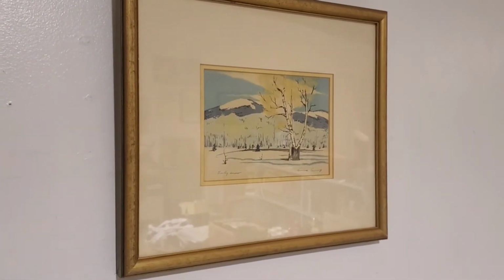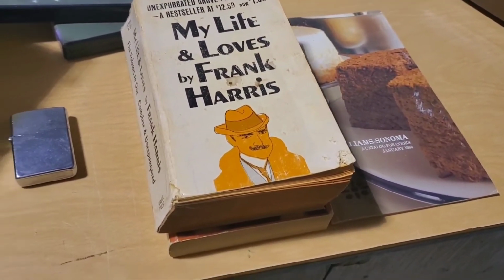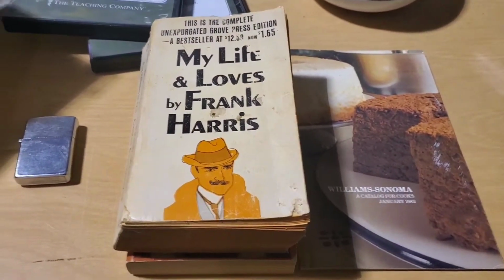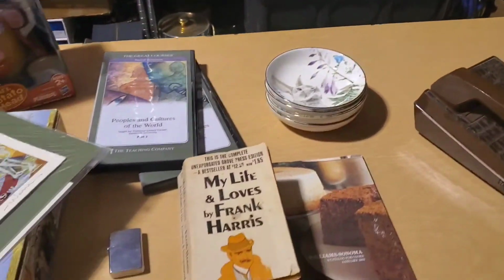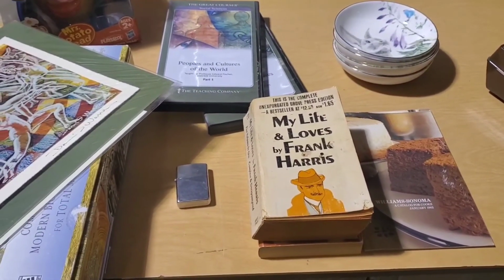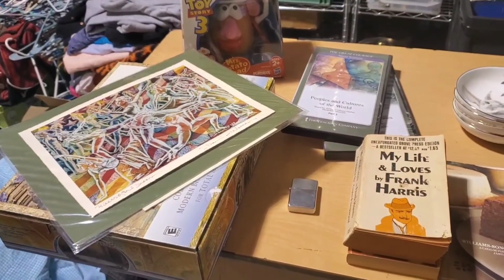I love it. I just had another sale come in. Let me show that to you. This is My Life and Loves by Frank Harris. It's a paperback book. It is kind of a harder book to come across. And again, this came from that big book lot. I haven't listed most of that stuff. I listed the lots of stuff and just a few paperbacks. I have a whole bunch of single books I've got to list, hopefully sooner rather than later. That sold for $10 plus shipping. So got 16 items going out. Hopefully I can get these packed, labels printed, and off to the post office in the next couple hours.